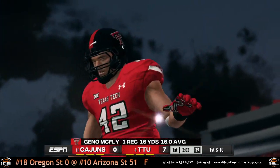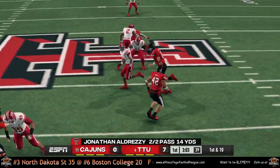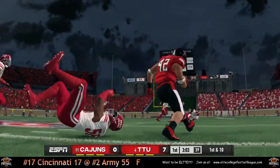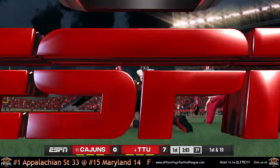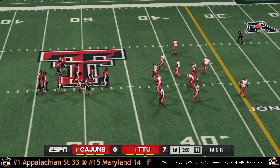Good gain on the pass to the running back. This young man is becoming more and more part of this passing game. He does a great job of making guys miss after the catch. It's first and 10. Ball on the 44-yard line.